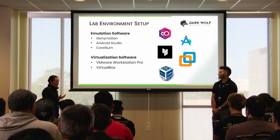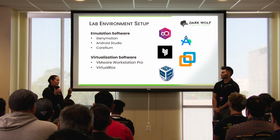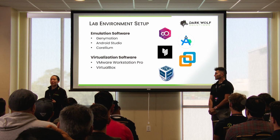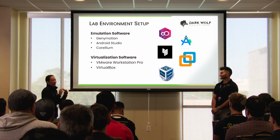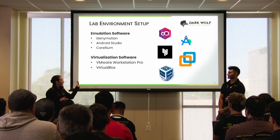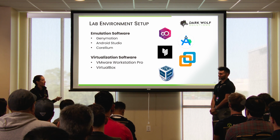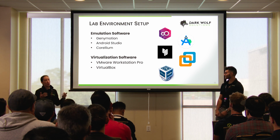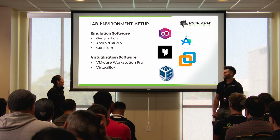In addition to creating emulated devices, we highly recommend using virtualization software. The last thing you want to do is examine a target on your host machine and corrupt your laptop, right? That sucks. Instead, use virtualization software such as VMware Workstation Pro. They again offer a free 30-day trial as well as a paid subscription where you get access to advanced features such as snapshotting. But if you're on a budget or if you only like free, like me, you can use VirtualBox, which is also available.